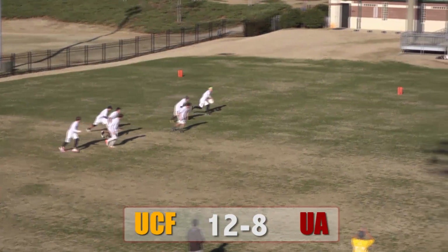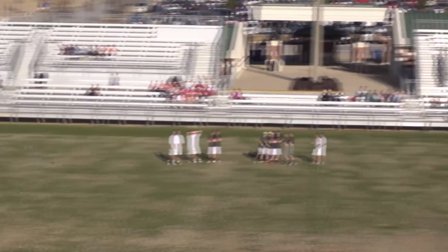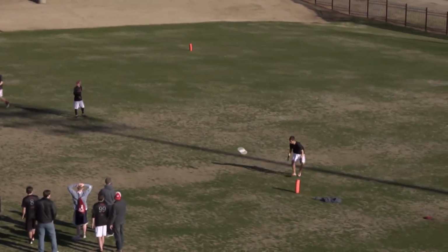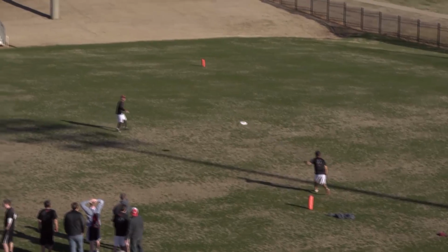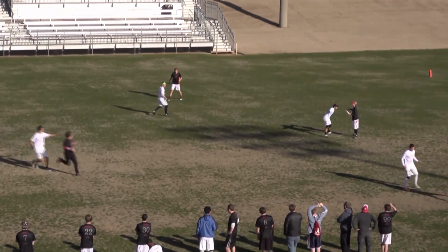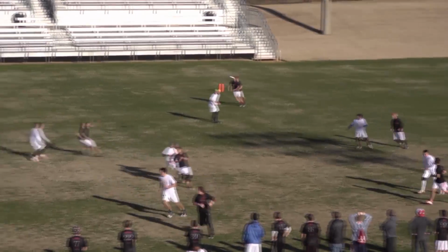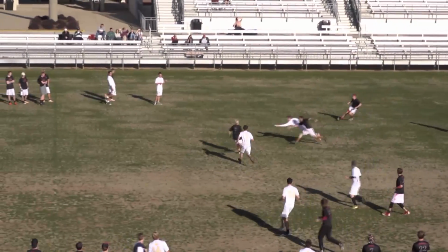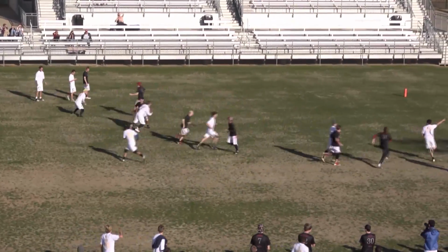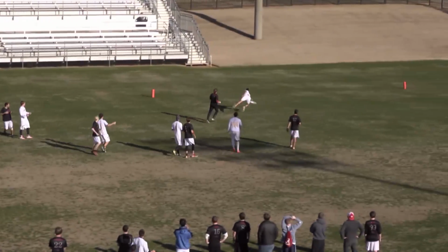Stuart Little. John Best. Kyle Reedy. Tommy Hankin. Browning looking for Venezia. Reedy getting the D. Here's Adams looking to finish off with a hammer.